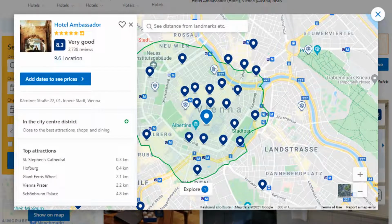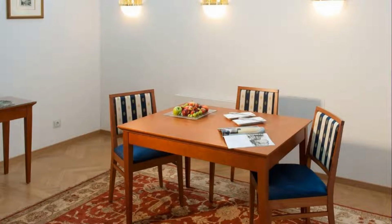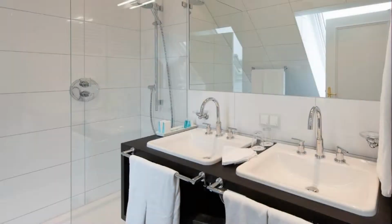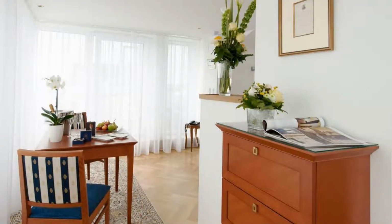Number 10. It's a 5-star hotel. The location of this hotel is fine and guests love walking around the neighborhood. Check-in time is 2 p.m. and check-out time is 11 a.m. Guests are required to show a photo ID and credit card at check-in.